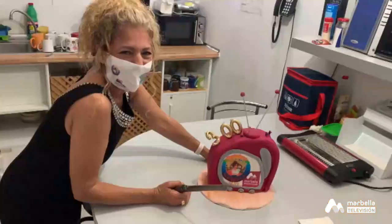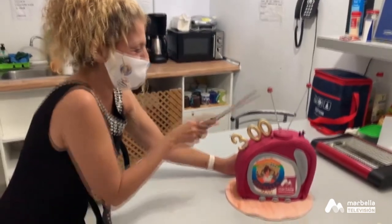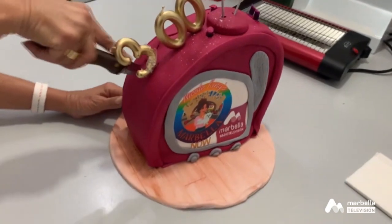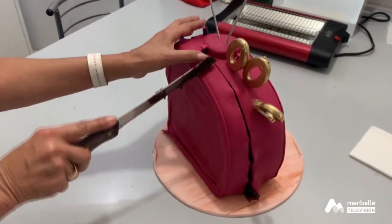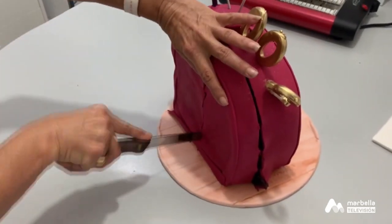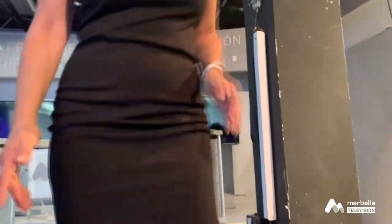So here we have the cake for the 300th program, and we're going to cut the cake. Okay, next guest is here, and I have so many people.